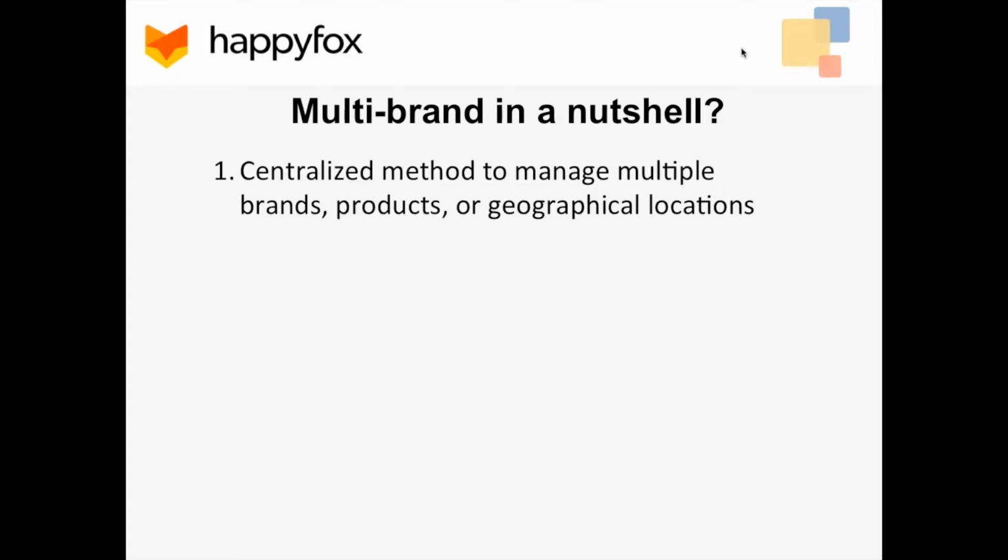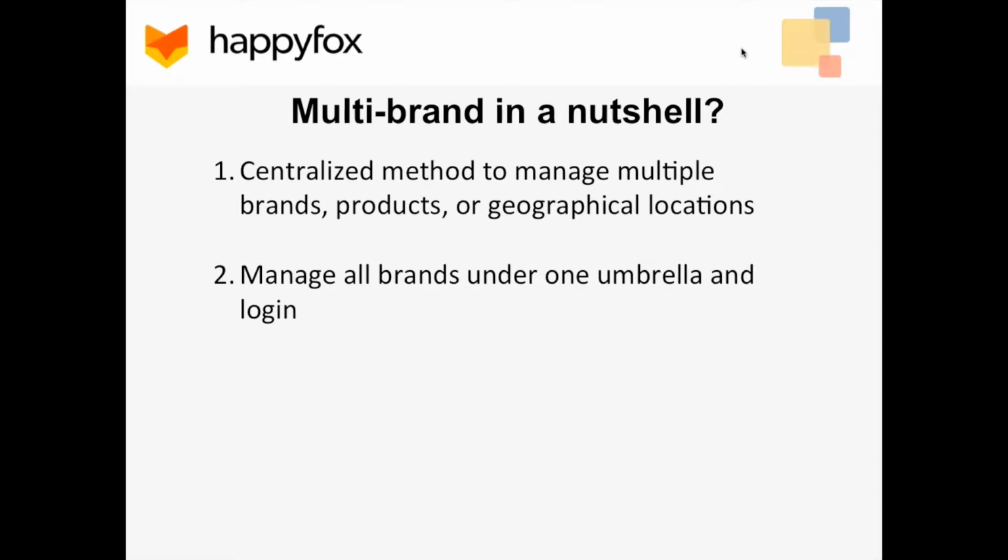So multi-brand in a nutshell, and why use it? Ultimately, in HappyFox, multi-brand is a centralized method to manage support tickets for each or multiple brands, products, or even geographical locations. This way you can cater to those brands, geography, services, or other varied customer bases in the most efficient and simple manner possible. And you could create, again, customized portals, add knowledge bases and forums on each one of those portals for different products, brands, or regions.